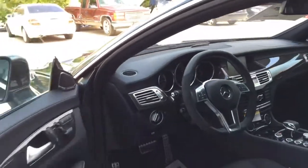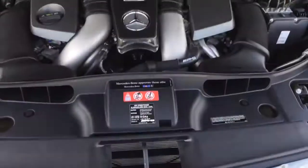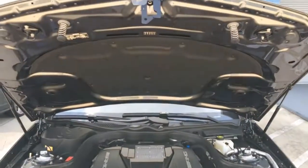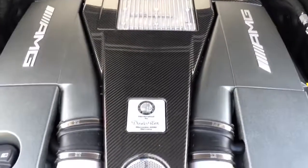Let's pop the hood and see what the 2014 CLS63 AMG has to offer. Very nice looking engine, even has carbon fiber on it. As you might already know, all AMG engines are handcrafted and built by one guy.